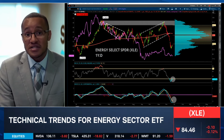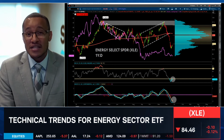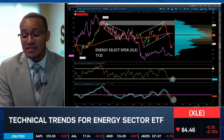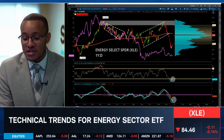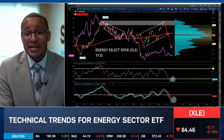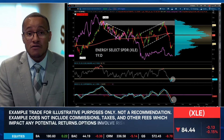Some areas of resistance is going to be that point of control level, which is going to be $90.30. That's where we have seen the heaviest amount of volume being traded over a one-year period. And then the next area of resistance could be the 200 period moving average, which is sitting at around $91.20.